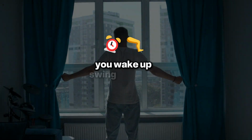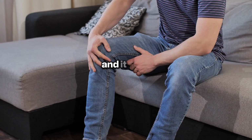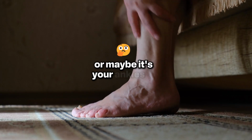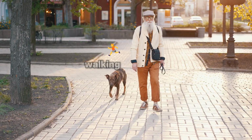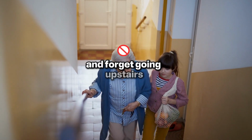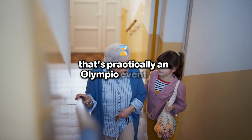You wake up, swing your legs over the side of the bed, and it hits. That stiff, swollen feeling in your knees. Or maybe it's your ankles, or your hips. Walking feels like wading through wet concrete. And forget going upstairs. That's practically an Olympic event now.